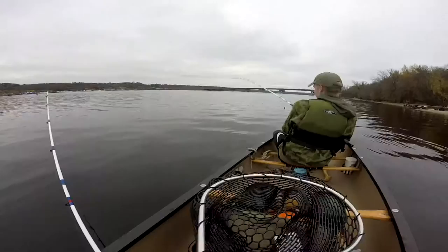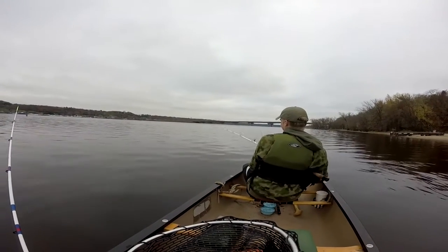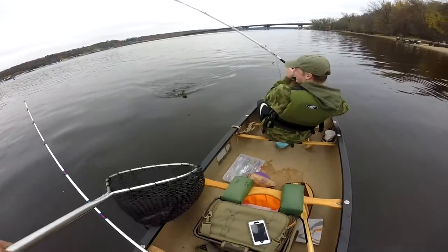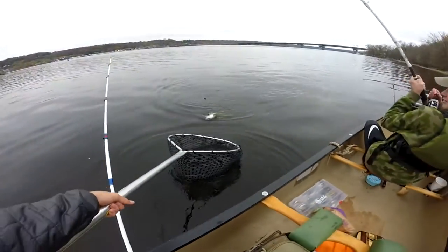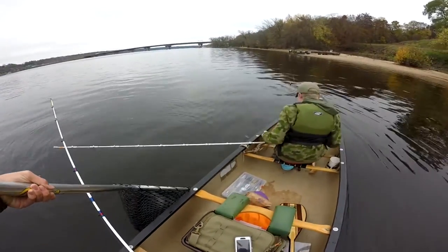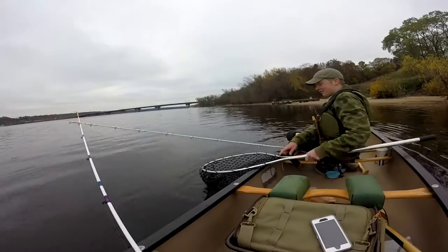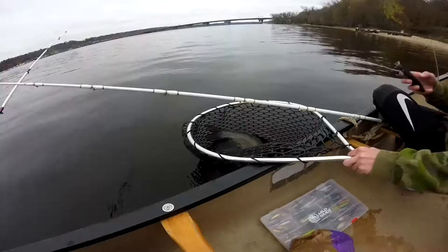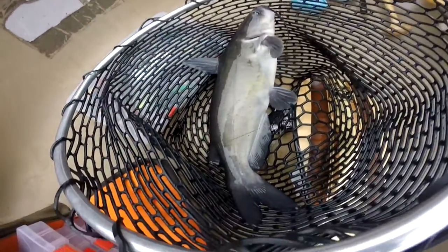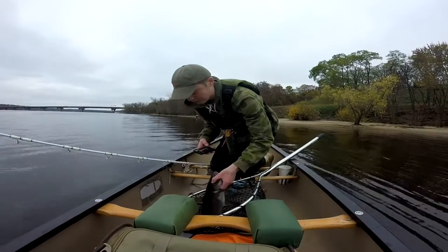All right, Nils just got a big one on. Yeah! Yes, that's a catfish. Yeah, dude. We're eating this. Okay. Don't lose it here. Yes! Oh, yes! Here, take the net, because I can't lift that. All right. Don't lose them here. Put your drag on. That's a pretty decent channel cat. That's a big deal. Don't lose them.